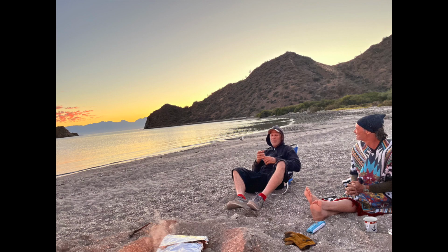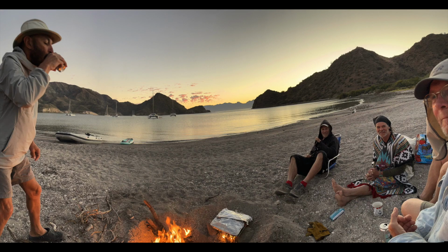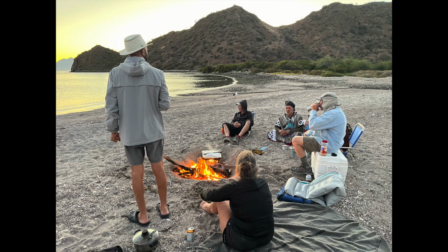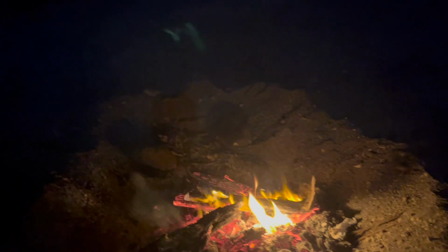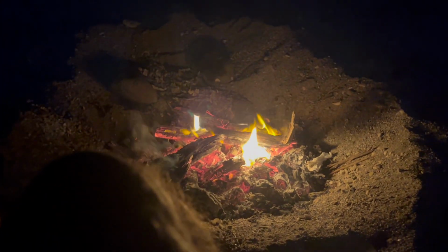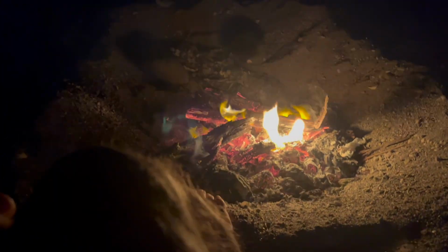Crews from four boats, and of course, way too much talking about sailing. Never a bad thing though, with a nice fire and a comfortable evening. And thanks to Christopher for bringing the great craft beers he found in Loreto. Party's over. Alone tending the embers. Thankful for sailing.